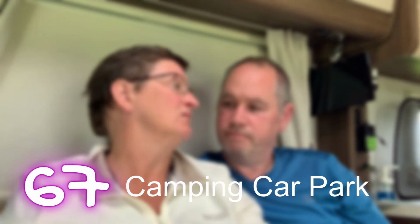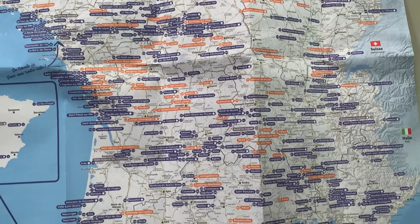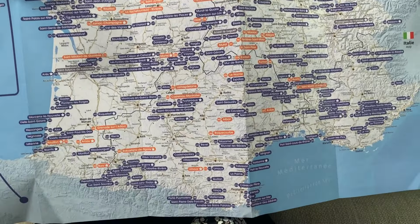What we have done this time that's different for us is try to plan for being here in the summer. We're going to be in France June and July. We don't know how busy it's going to get. So we have invested in the Camping Car Park card, and it was only, what, a fiver? A fiver for the card, so you pay for them to send you a card, and then you preload it with euros so that when you go to a Camping Car Park, you swipe your card, it lets you in, and it debits that card.